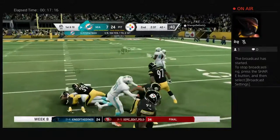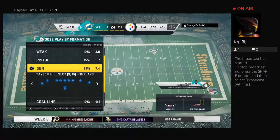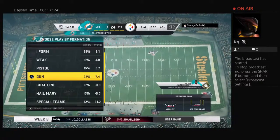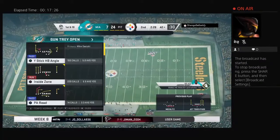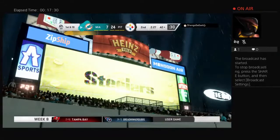And taking it across midfield and inside the 45. Give him 12 yards there, and the Dolphins have a first down. Exactly what they needed right there because they needed to use the ground game to take some pressure off because the quarterback's been struggling a little bit.